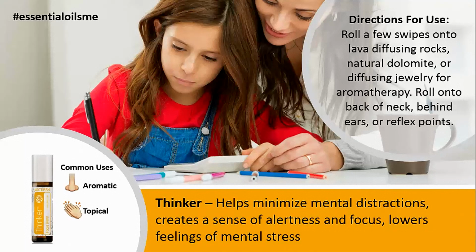Directions for use are rolling on a few swipes onto the lava diffusing rocks if you have those, as well as natural dolomite or diffusing jewelry for a nice aromatherapy experience that they can take with them. You can also roll onto the back of their neck, behind ears, or reflex points.